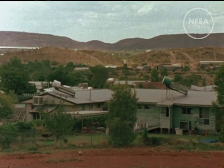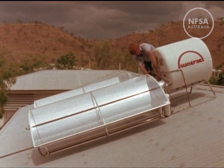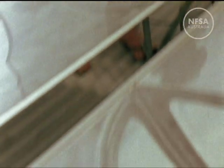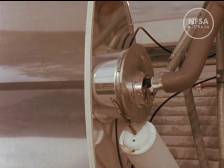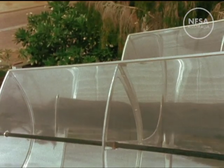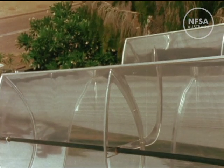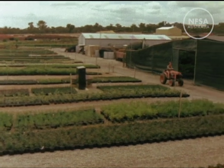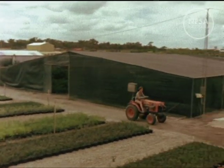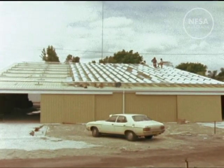Concentrating collectors are a new option for solar hot water heating. A highly polished metal mirror concentrates the sun's rays on a thin, black, absorbing pipe. They're usually designed to track the sun. This adds complications and costs, but makes them highly efficient. Concentrating collectors are also modular, and they can be extended for commercial applications. In this case, heating the seed shed at a plant nursery.